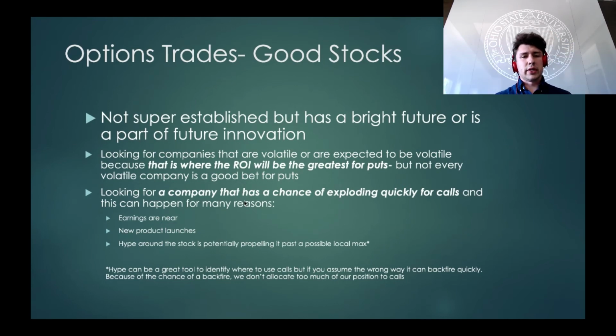So we want to make sure that it's not going to just do that. So we trade calls and buy calls on a very, very limited basis, and we don't go all in on calls. We stay a little bit reserved when we do it because they have a very big chance that they can backfire, and the time works against you in these. But these are all short term.